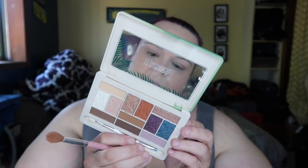So I'm gonna grab this domed brush. This is the brush I use all the time. And I'm gonna go into Barefoot in Brazil, which is right here. This is gonna be my starting shade for today. It's pretty powdery in the pan.